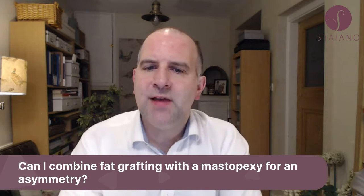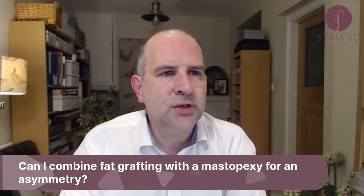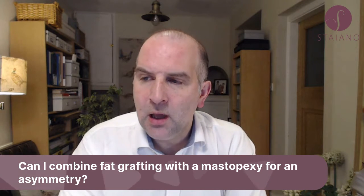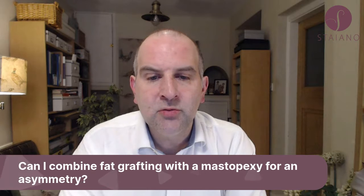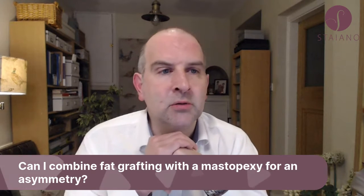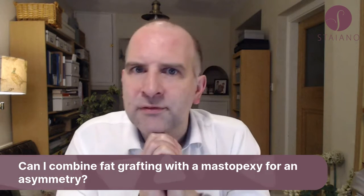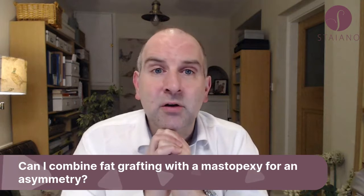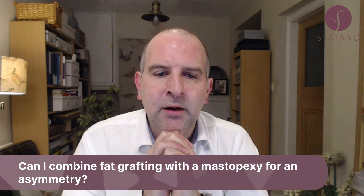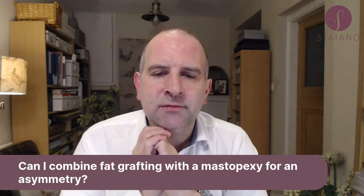Can I combine fat grafting with a mastopexy for an asymmetry? Yes, you can. I don't do much fat grafting in cosmetic breast surgery, although I do a lot of cosmetic breast surgery, and I used to do a lot of fat grafting. I love fat grafting. I think it's a great technique. But I find that the results are quite subtle. But actually, this is quite a good indication for it.